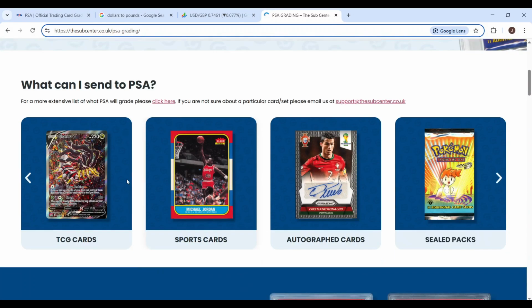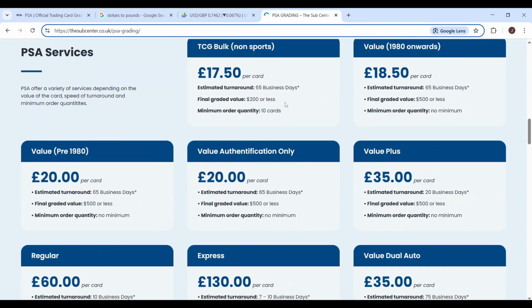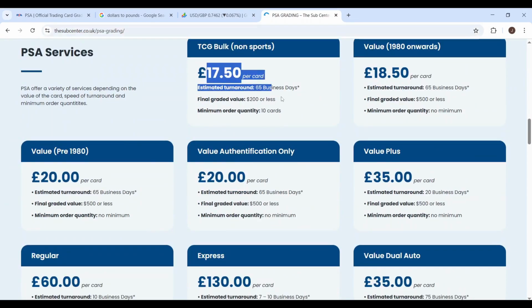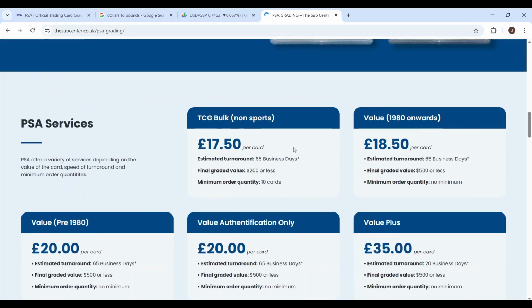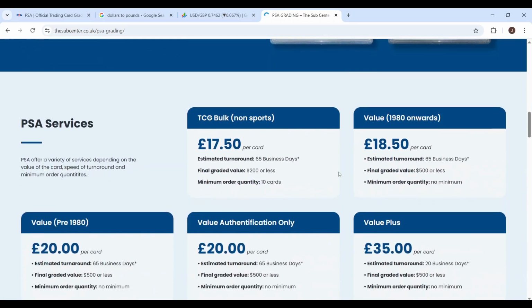And if you scroll down, you can take a look at some of their prices, their PSA services. So obviously, I use the £17.50 one. It's pretty decent for the price. Estimated turnaround time is 65 business days, same as the PSA website. I think that's gone up from 45 to 65. So they're increasing their business days there, which isn't great to see. It's obviously getting quite backlogged again, even though PSA should have been expanding this whole time, which is crazy.